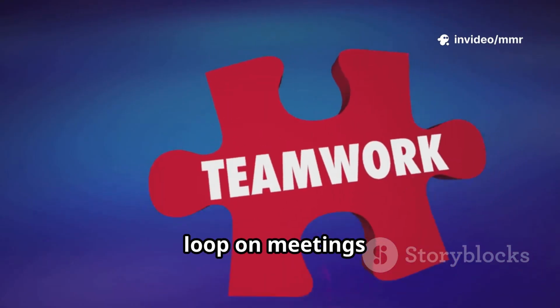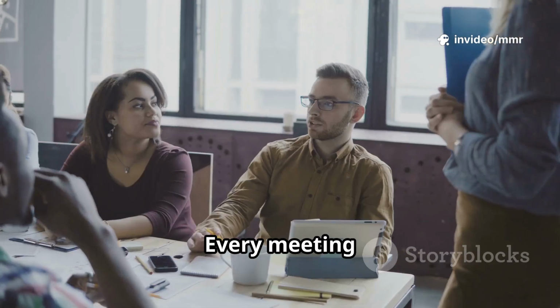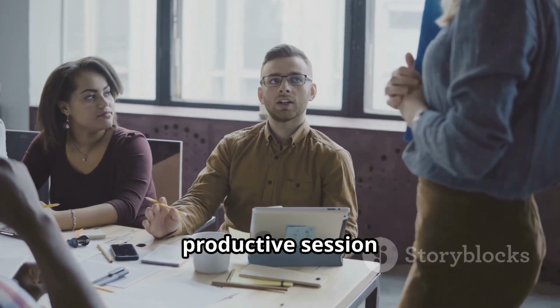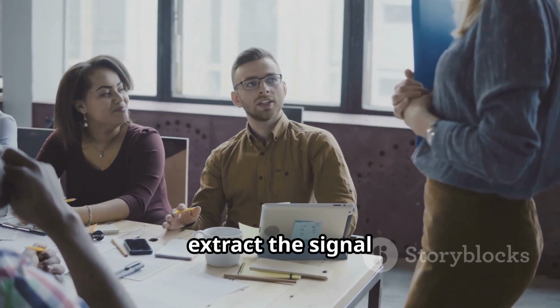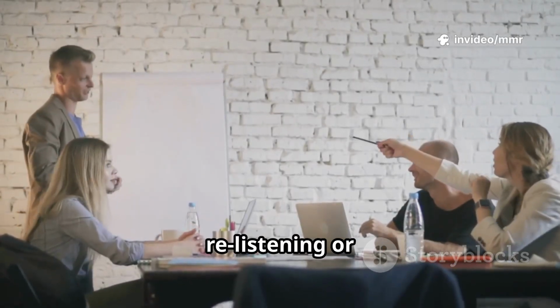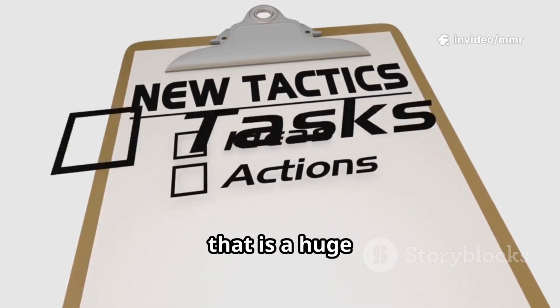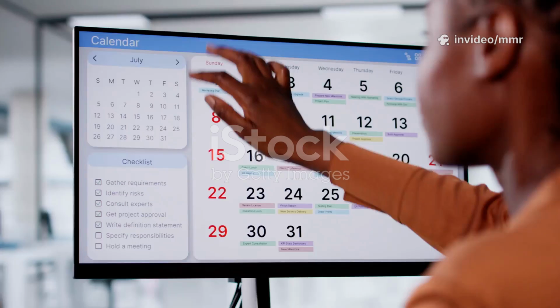This closes the loop on meetings, turning conversation into execution and accountability. Every meeting becomes a guaranteed productive session when you use AI to extract the signal from the noise. You get the core takeaways without re-listening or deciphering messy notes. Momentum converts into action, and that is a huge productivity multiplier.